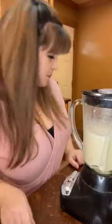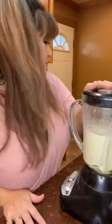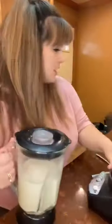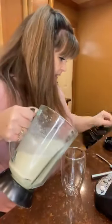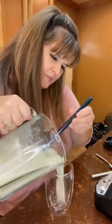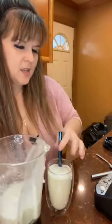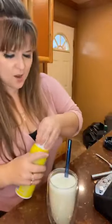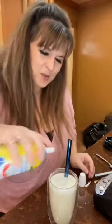But I love to not waste my leftover tea, so that's why I freeze them. Makes awesome iced lattes and Frappuccinos. All right, so that's all there is to it. Now I'm just gonna grab my glass and straw. Okay. And then if you want, you can just top it with some whipped cream, because who doesn't like a little bit of whipped cream?